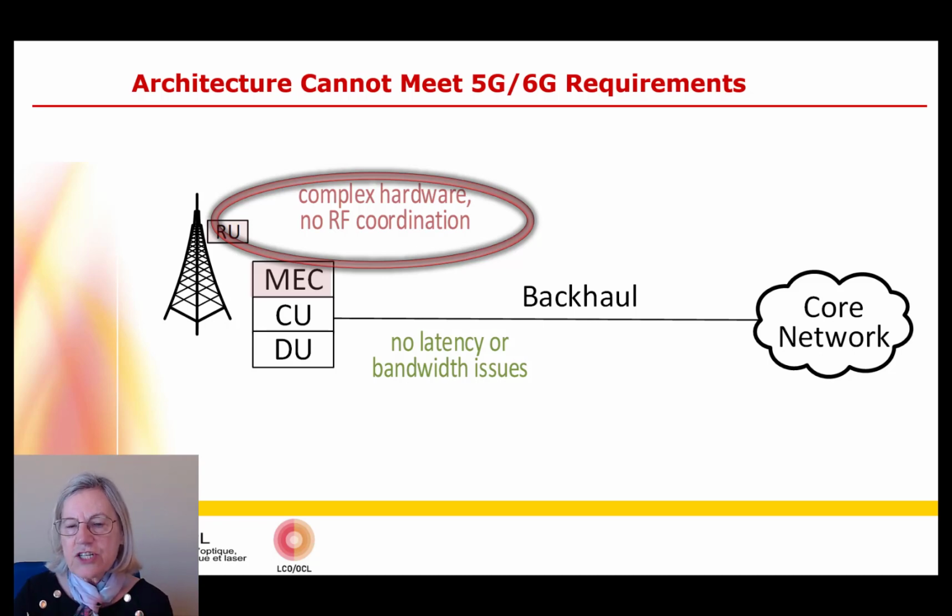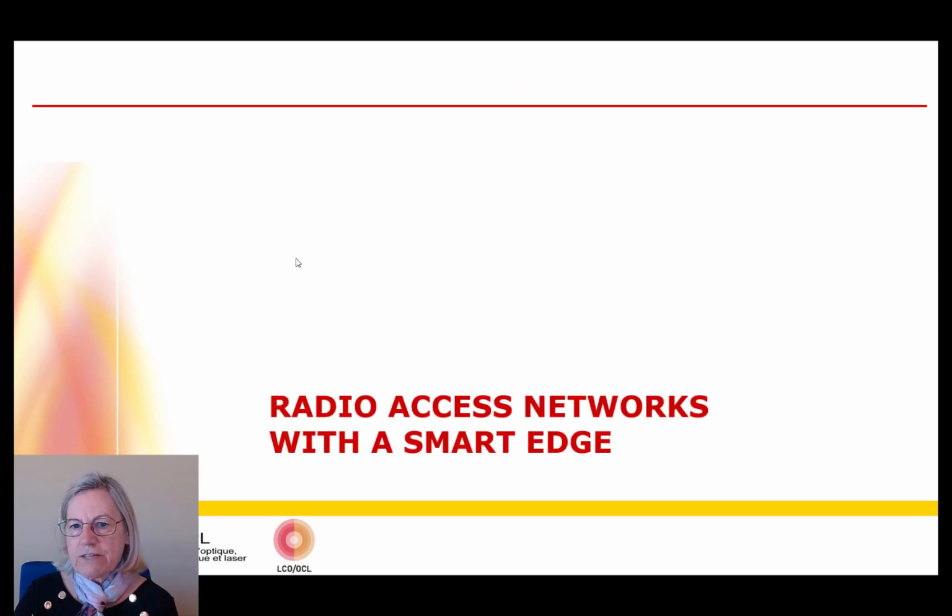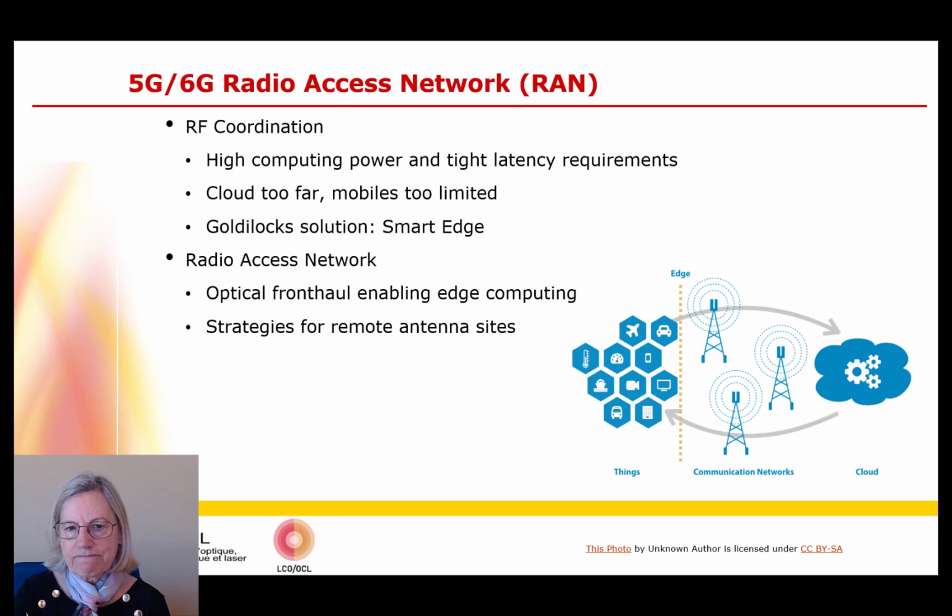And it's the RF coordination that is really going to let us meet the 5G and 6G requirements. So how do we go from this basic cellular approach to one that allows us to handle two things: dealing with complex hardware and also coming up with better RF coordination? And that leads us to this discussion of radio access networks, which is the way we're going to be able to meet these, especially with the smart edge.